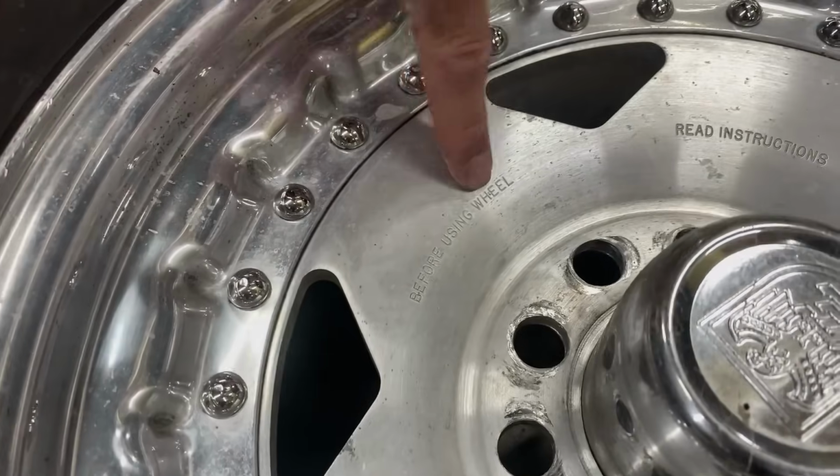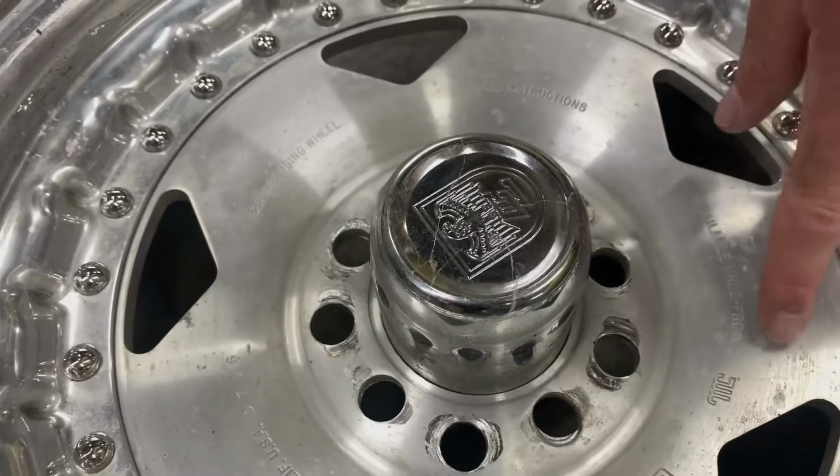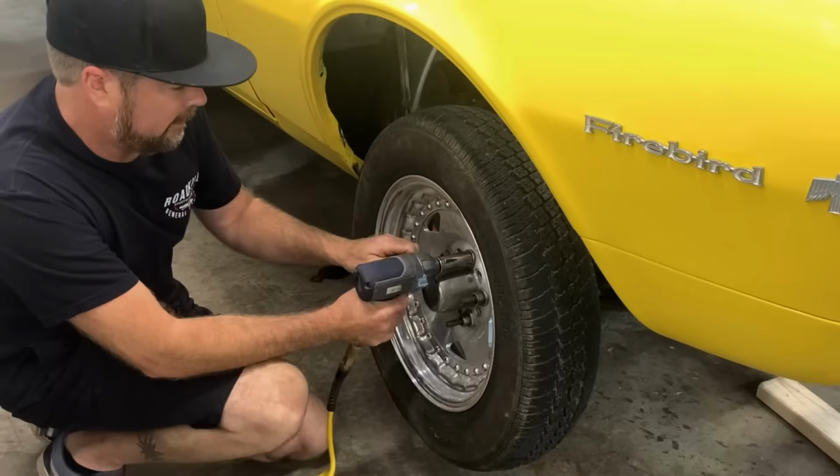Before using wheel, read instructions. Available free from Centerline, LA, California. That's pretty cool.